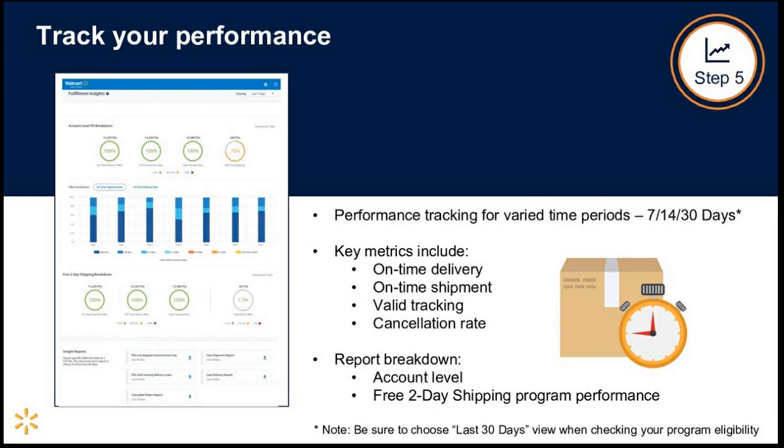So next, you want to track your performance. You can do this using our dashboard, and you can take a look at it over a weekly period, bi-weekly, or monthly. And you want to check the metrics that we were talking about earlier. These include on-time delivery, on-time shipping, that you have a valid tracking ID, and that your cancellation rate stays under that. You also are able to download these reports.